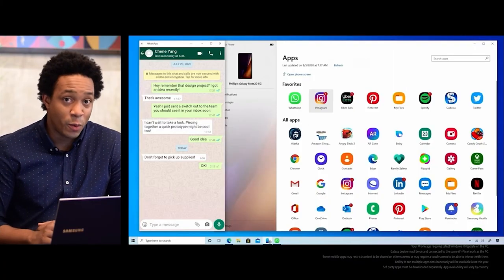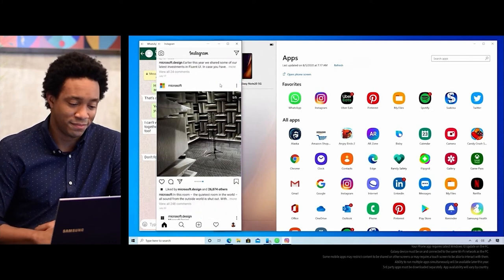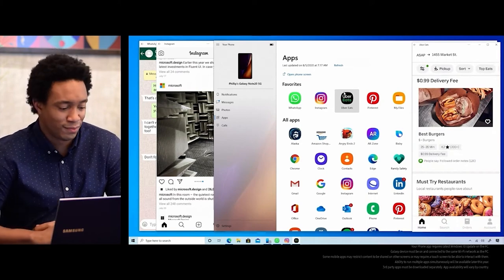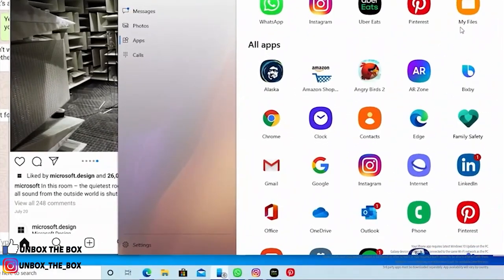You're also able to use your favorite mobile apps at the same time. So when you have WhatsApp open, you can take a little break and scroll Instagram. Getting hungry? Open Uber Eats and order some food. And finally, if you find yourself using some of these apps often, you can pin them to the taskbar. And when you click them, they just launch. With the Your Phone app and the integration of Samsung and Microsoft experiences, we hope to empower you to achieve more across your Windows 10 PC and your powerful new Samsung Galaxy Note 20.